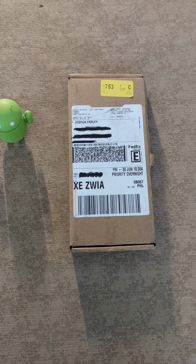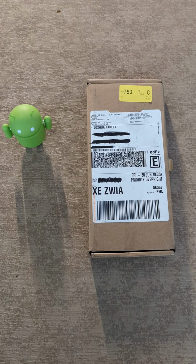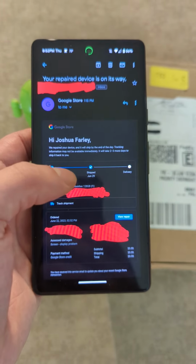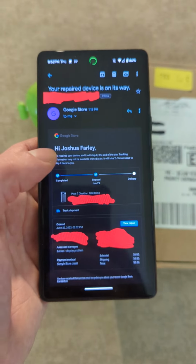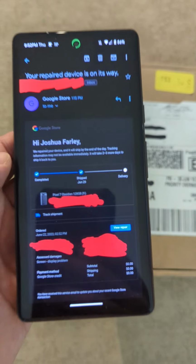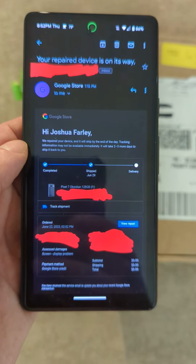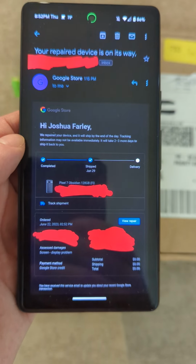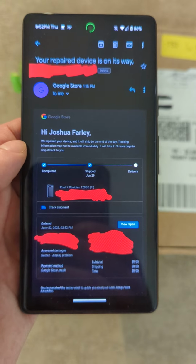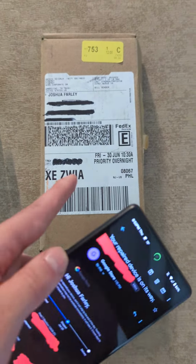I did have some problems finding out what was actually wrong with it. Now, this is the first email that they sent me when they found out that it was able to be fixed, and they didn't charge me anything. As you can see here, it was covered. It says we repaired your device and it will ship back by the end of the day. Tracking information will be available immediately. It will be 2 to 3 more days to ship it back to you. But they actually shipped it overnight to me.